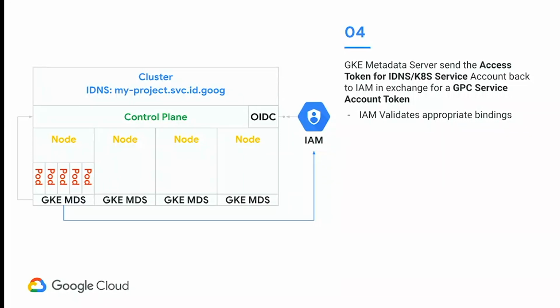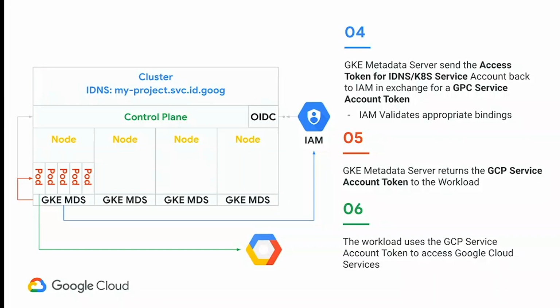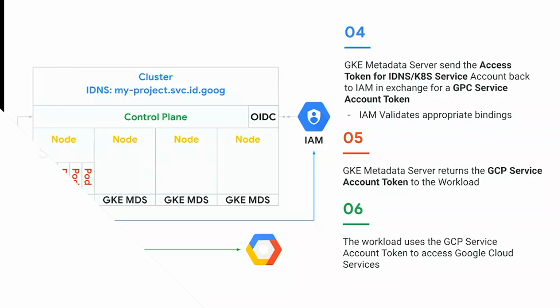Then the metadata server is going to send that access token it just got back to IAM, and IAM is going to exchange that for a short-lived GCP service account token after validating the appropriate bindings, of course. Then the GKE metadata server returns that token up to the workload, and the workload can obviously use that to make calls to any GCP service. There's a lot of token exchanges and validations going on, but in practice, what this means is once you've done the configuration and set up your identity namespace, your identity in Google Cloud is determined by the Kubernetes service account that your workload is running as, and everything else just works.